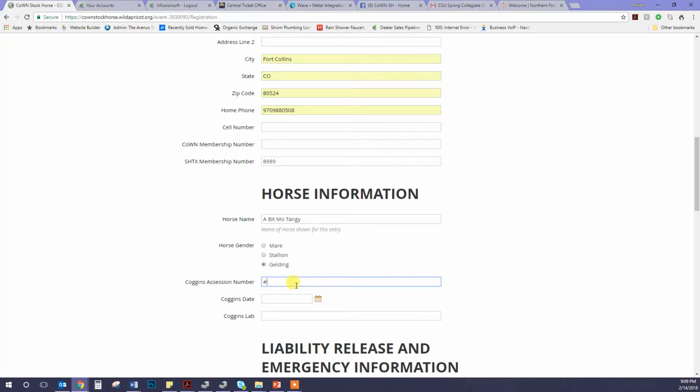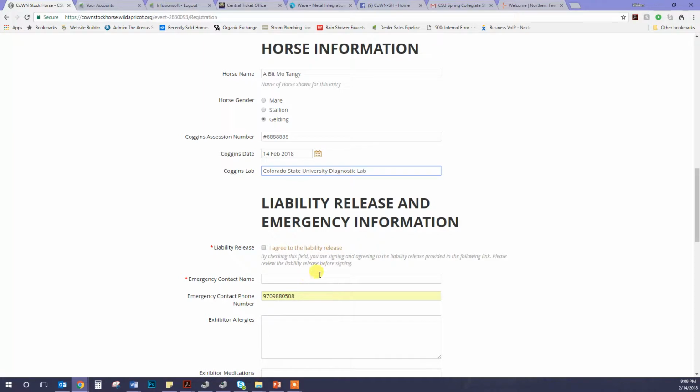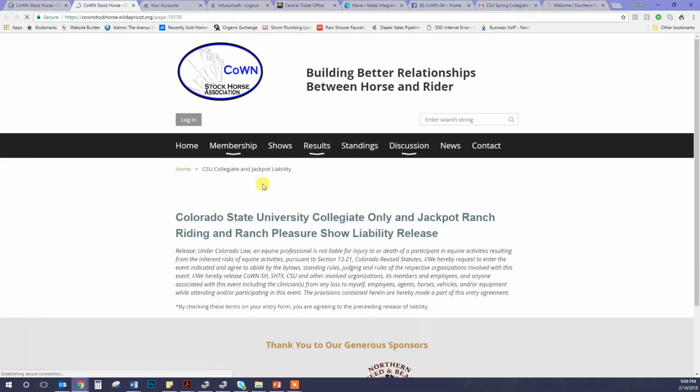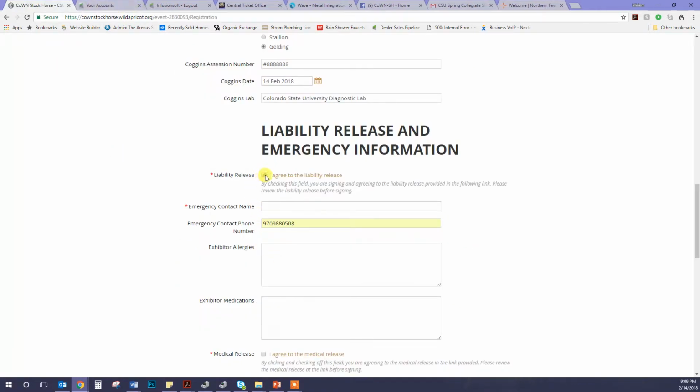My Coggins number, I'm going to make this up right now. The date that my Coggins was taken, and the lab would be Colorado State. And then down here I have to fill out my liability releases and emergency information. So as you can see, the liability release right here, there's a link to it, and you can view the liability release there. If you agree to it, you have to click this link, and as you can see, that mandatory star came off, so you know you've completed it.